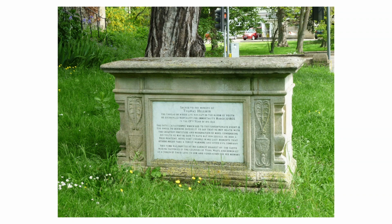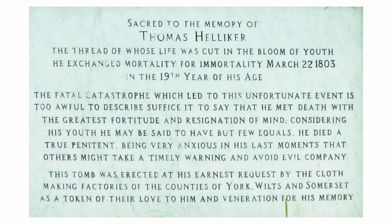Lastly, this is a tomb of Thomas Helliker, a 19-year-old apprentice cloth worker. He was executed in 1803 for involvement in the industrial riots around the area. Many people considered that he was a scapegoat and collected together to provide this tomb. Over the years, Thomas Helliker has been considered a martyr. Each March, a group of people meet to commemorate his death.